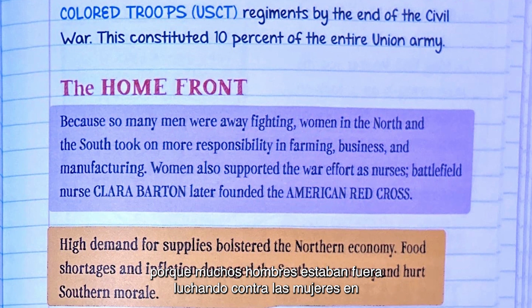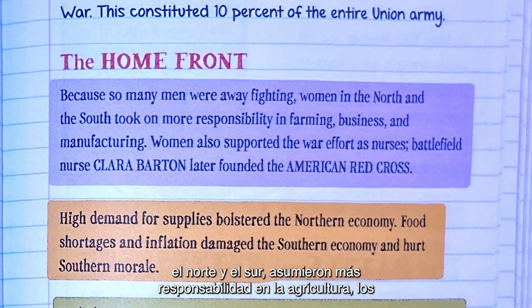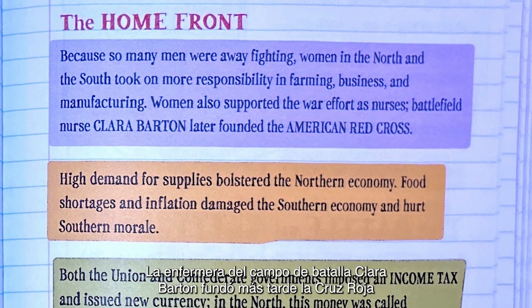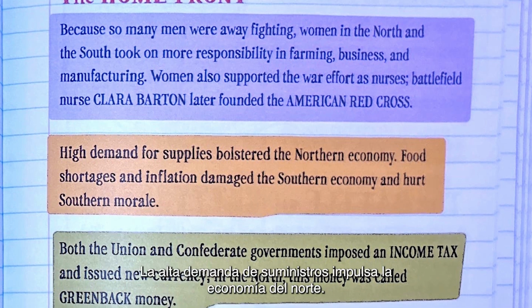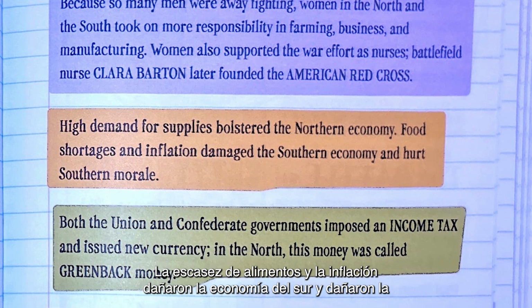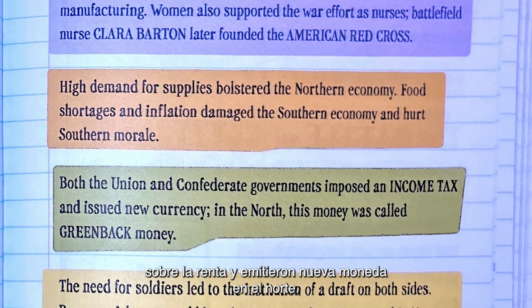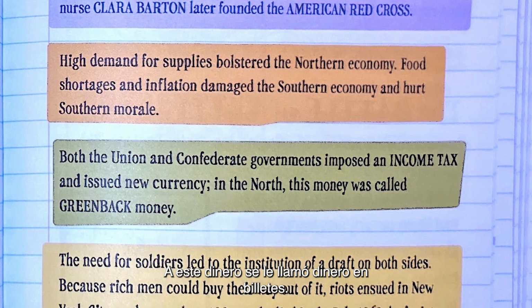The home front. Because so many men were away fighting, women in the North and South took on more responsibility in farming, business, and manufacturing. Women also supported the war effort as nurses. Battlefield nurse Clara Barton later founded the American Red Cross. High demand for supplies bolstered the Northern economy. Food shortages and inflation damaged the Southern economy and hurt Southern morale. Both the Union and Confederate governments imposed an income tax and issued new currency. In the North, this money was called greenback money.